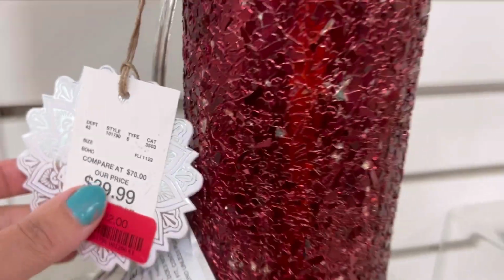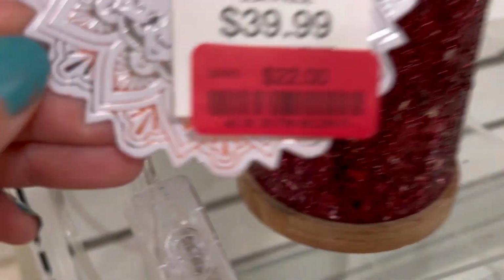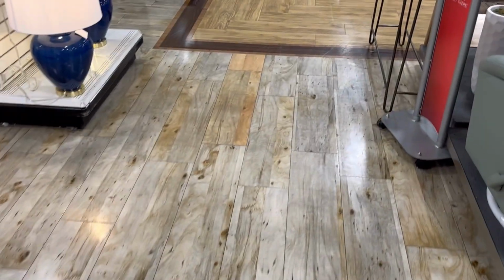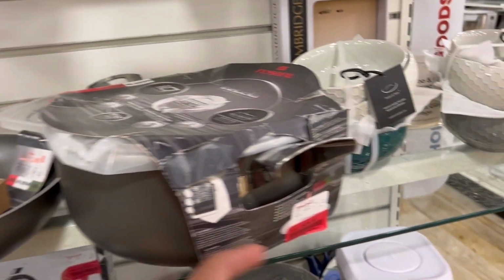Cute little lamps for Valentine's Day for the lovebirds and those who just love themselves. Like to decorate for the holidays. Cute lamps for Valentine's Day. Here's another clearance section too. They got clearance all around the store, y'all. Clearance all around the store.